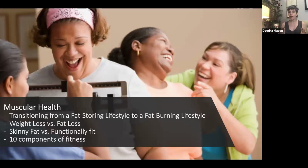Our entire focus with TLS Select is to repair metabolism, and we do that by paying attention to muscular health and well-being, transitioning from a fat storing lifestyle to a fat burning lifestyle. And this is something that's appreciated not just in less inches around the middle, hips, and thighs, but also more energy, better cognitive function, and a better mental outlook.